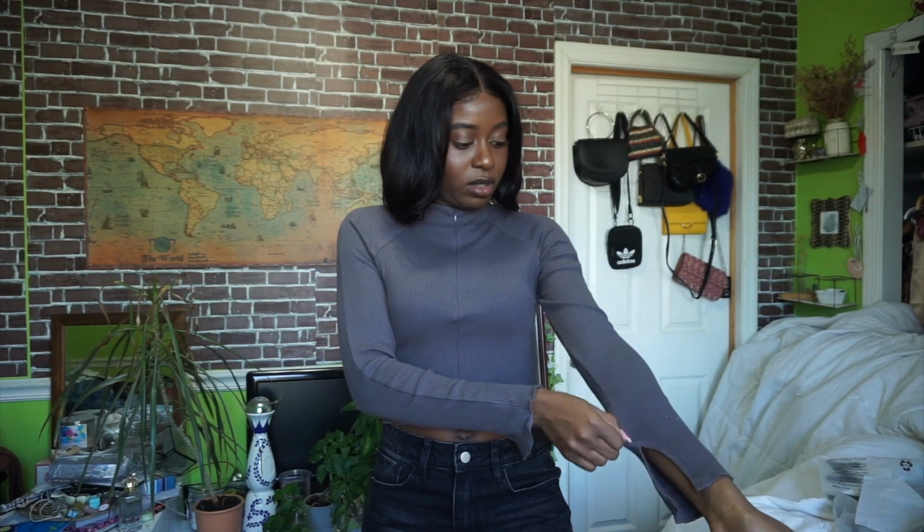Alright, so let's get into the clothes because that's why you guys are all here. So this first top is a cropped ribbed zip up top, and I think it's really nice, but the only issue I have are these sleeves.